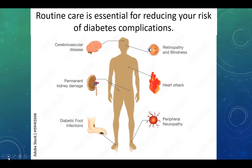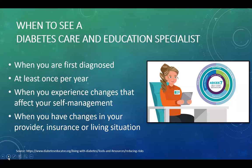So what we're going to do today is talk about all the different things that you need to be aware of in terms of what type of tests, what type of screenings, and what type of numbers you should be cognizant of as we try to care for ourselves on a daily basis. And I think it goes without saying, one of the most commonly ordered tests is the A1C test.